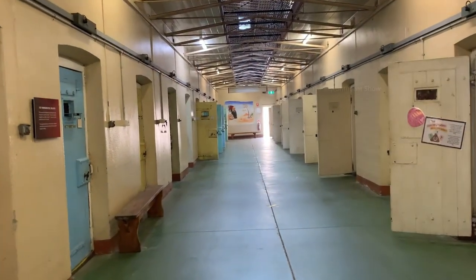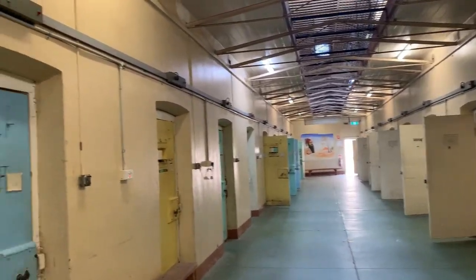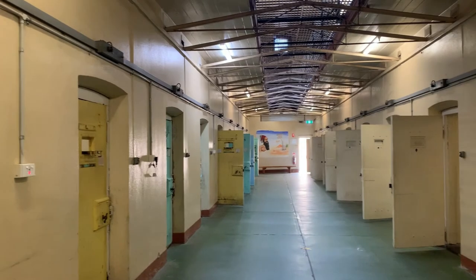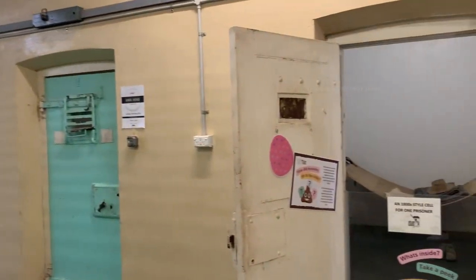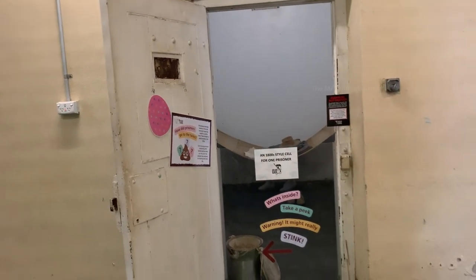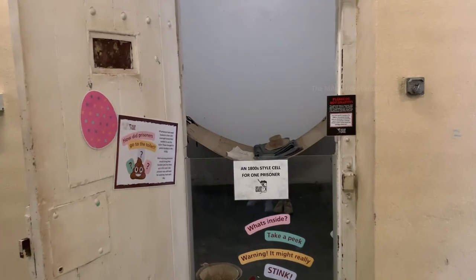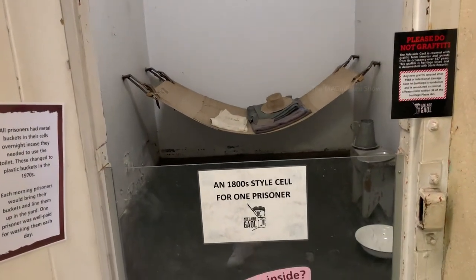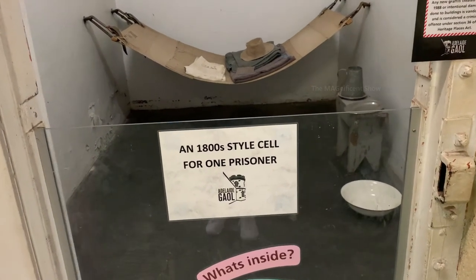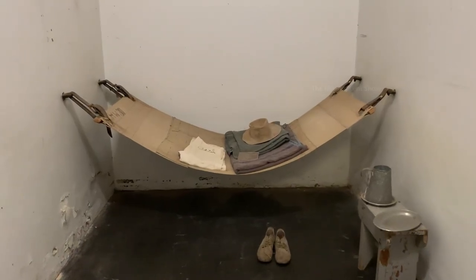Alright, now we are moving into the section where the remanded prisoners were kept. In this section, there are cells on both sides facing each other. Let's see inside one of these cells. This is how a cell looks like. You guys can see inside of a cell and things available for a prisoner who stays here.